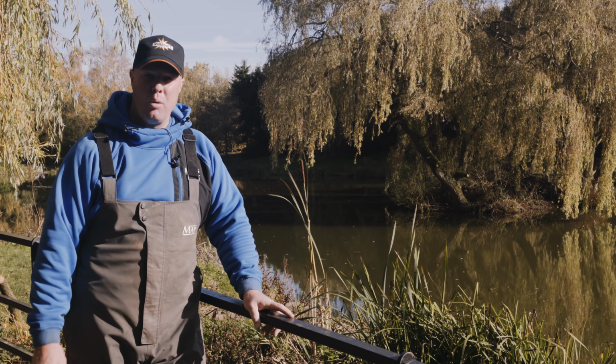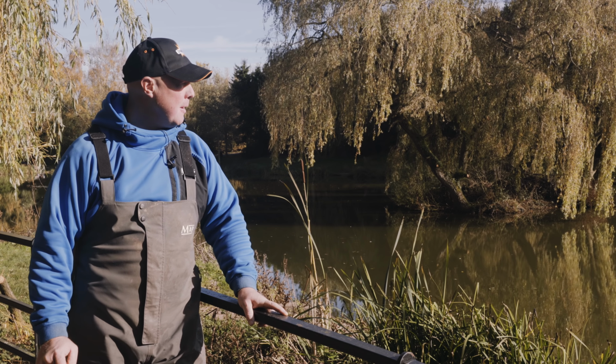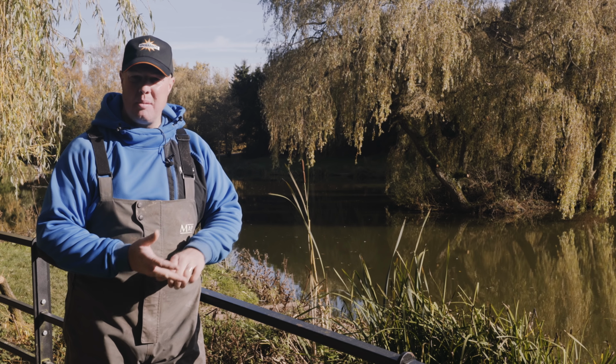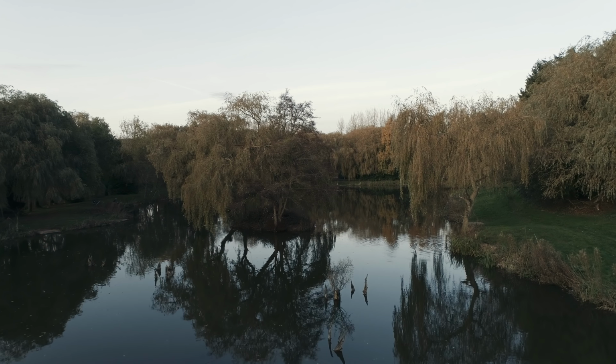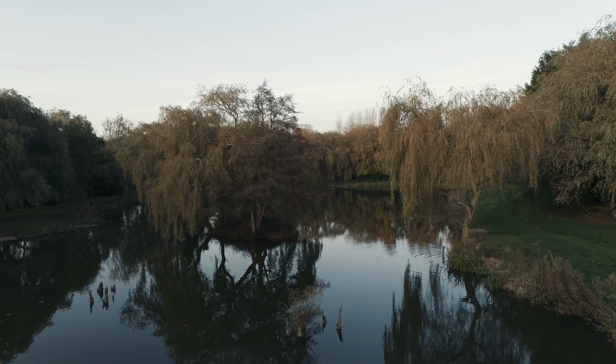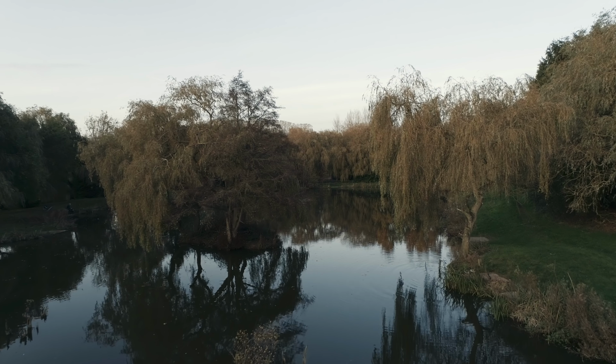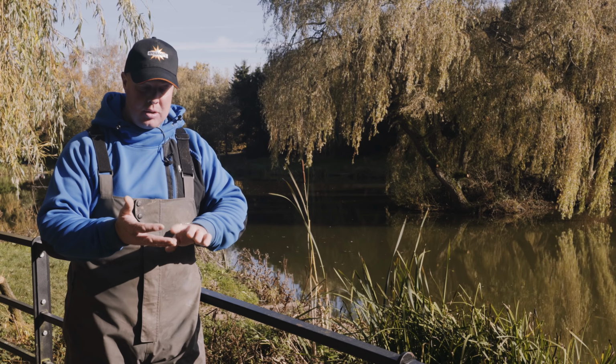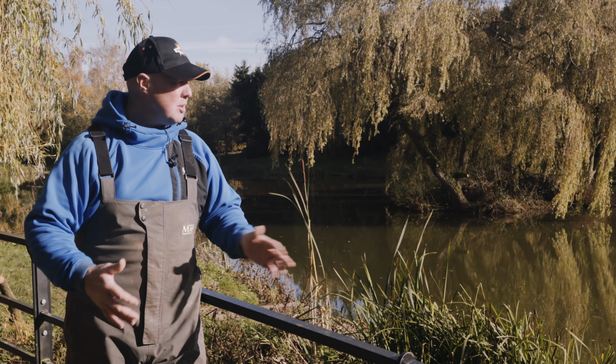Obviously I'll go over it in more depth when we actually get to the swim, but tactics on here, whenever I've fished it in the past, I've always just fished casters, maggots and pellets close. It's a phenomenal water, it really is. Throws up weights, summer and winter. The coldest of cold days, you come on here and you're guaranteed to catch fish, whether it be chub, eels, roach. It's just a phenomenal fishery.